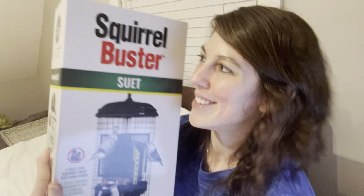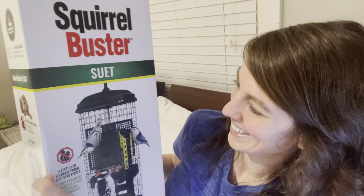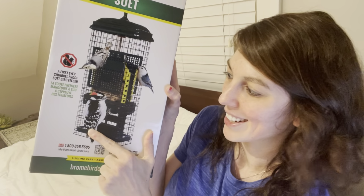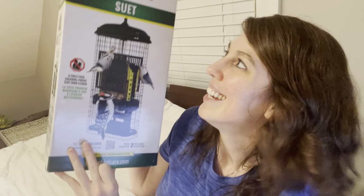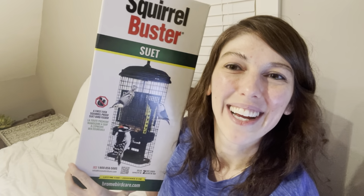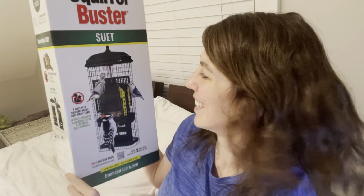Okay, so let's just go ahead and open up the SquirrelBuster Suet bird feeder. Oh my gosh, I'm so excited. And look, I'm pretty sure that's a woodpecker. It looks really fluffy. You can pet it. I hope a woodpecker comes to my SquirrelBuster Suet, since I got 0 birds with my SquirrelBuster Plus. I've been staring at that thing for 2 weeks, 0 birds.